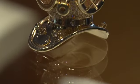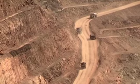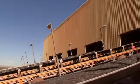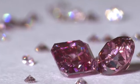The rarity is not academic, it is historically proven. For example, the legendary Argyle mine in Australia, the world's primary source of pink, red, and violet diamonds, closed its operations in 2020.